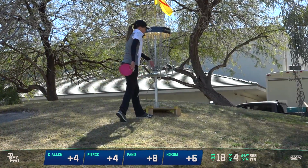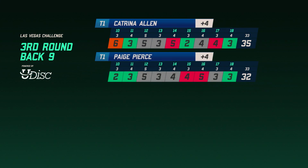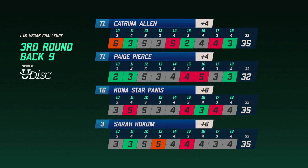Well, that wraps up 18 holes on the Terex course. Got to tie up the lead now with Kat and Paige. Very exciting. Plus 4 for the round and the tournament.